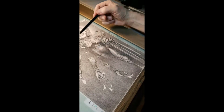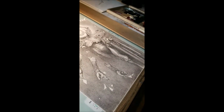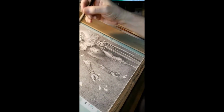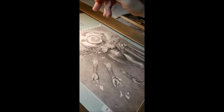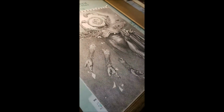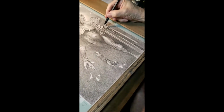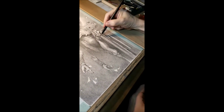Most of the stuff that I think about when I do this is rhythm. I try to make sure that tangents don't line up in a way that's awkward looking, and that the shapes don't repeat in a pattern that looks too manufactured. For the fabric, that's easy when you have a piece of photo reference. Yeah, you use photo reference for the parts that are.